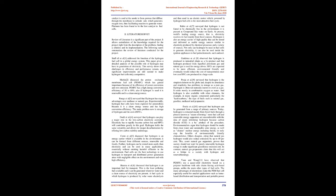Rubio et al. 7 surveyed that hydrogen is not found to be chemically free in the environment; it is present as a compound like water on Earth. At present, the world's leading energy source, that is, electricity, receives its fuel mainly from fossil sources. Hydrogen is also an energy carrier of high quality that can be stored and delivered as usable energy, similar to electricity produced by chemical processes and a variety of sources. Not only can hydrogen be used in fuel cells to generate electricity, it can also be used inside ignition appliances to fuel petrochemicals, such as diesel.